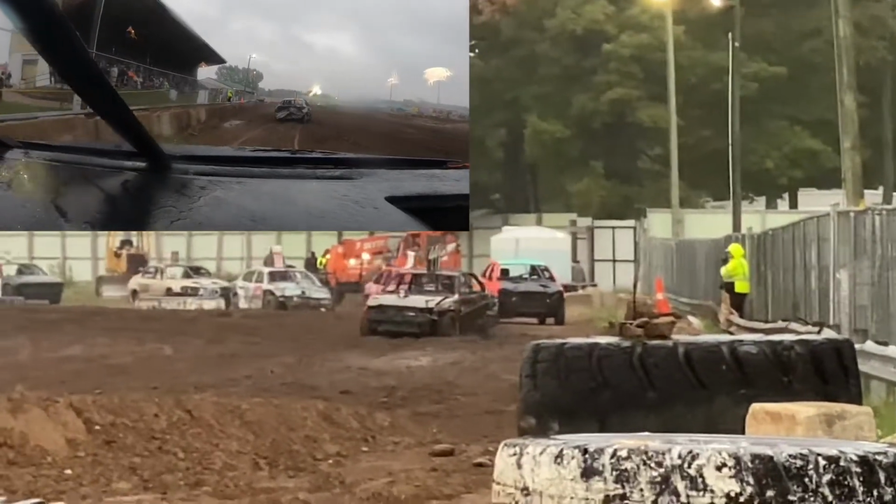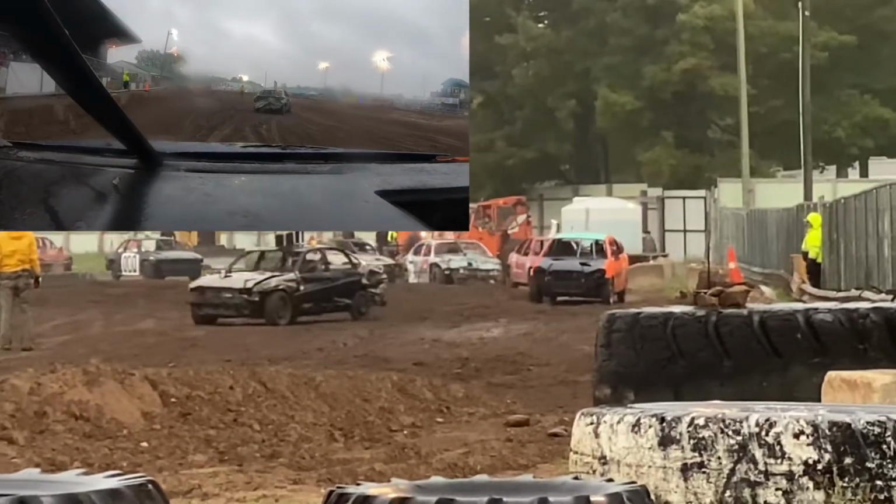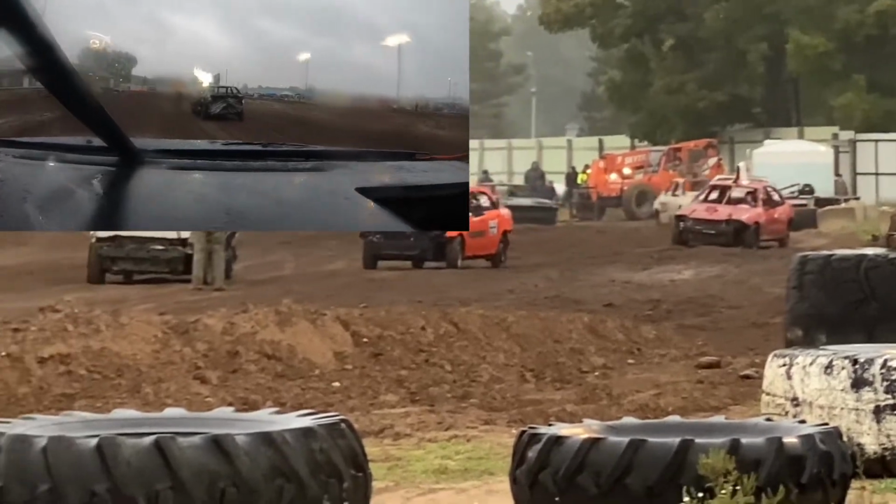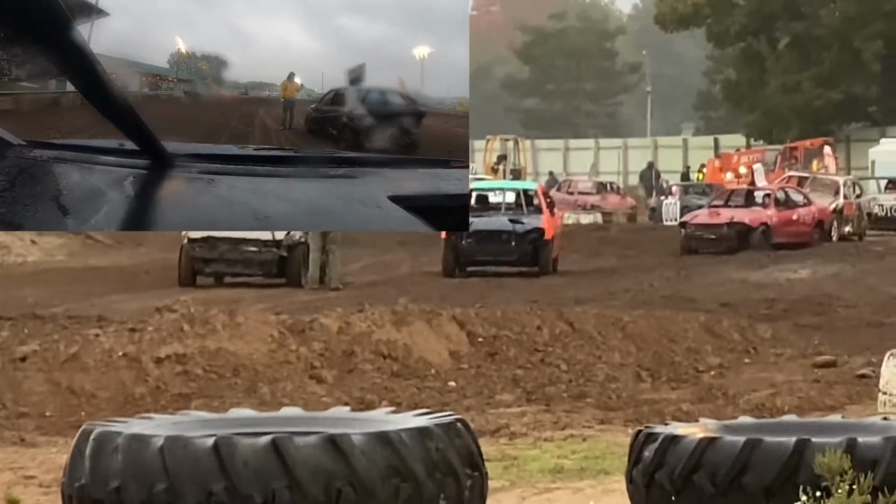Headed out for his heat. And we found the very best one. They've been taking care of us for a long time now. Starting on the outside, first row.